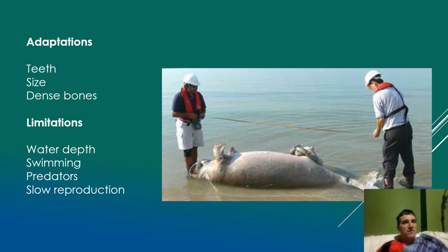They have very dense bones. So most mammals, you have marrow that's producing red blood cells. And in these animals, there's very little marrow. The bones are really, really dense, and that helps them to just stay submerged. They are not particularly strong swimmers, so they need to be able to stay submerged, and having heavy bones allows them to do that. They have some limitations as well.